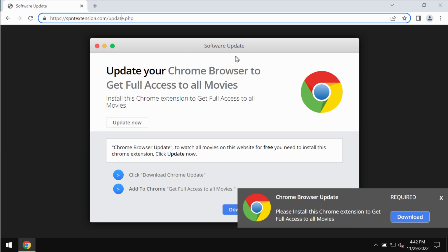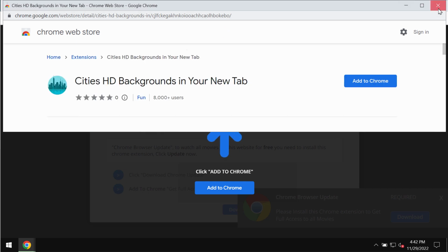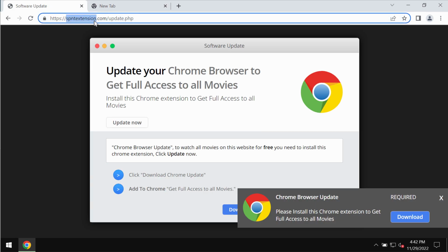Don't interact with these fake pop-ups and don't install anything that they suggest. Such pop-ups, by the way, may also operate as some browser hijackers. So if you see these pop-ups by spntechstension.com, don't trust these fake alerts.